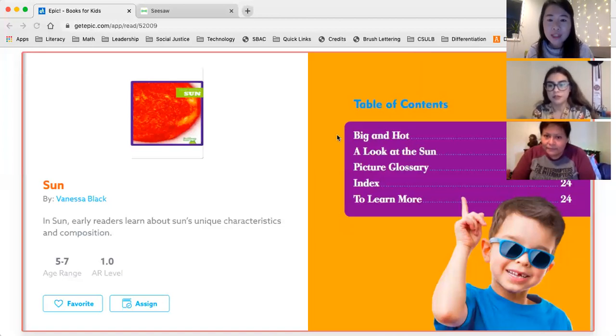And boys and girls, I'm actually going to skip the table of contents in this text because this table of contents wasn't really helpful for me as a reader. So I'm not going to look at it today, but in other nonfiction texts, you might want to look at the table of contents to organize your facts and your ideas.